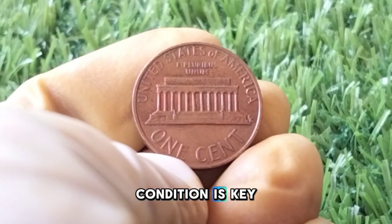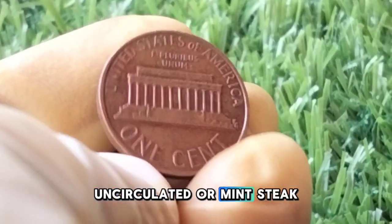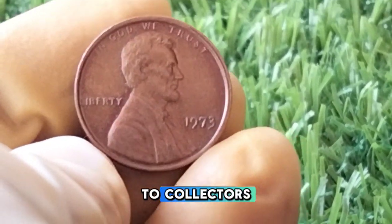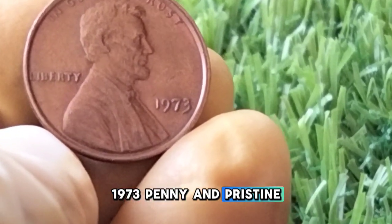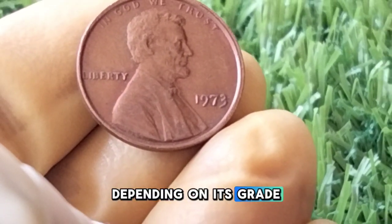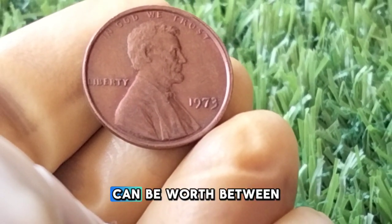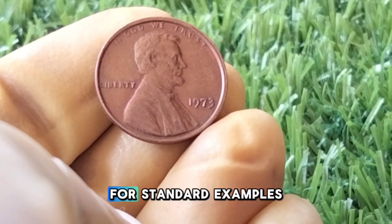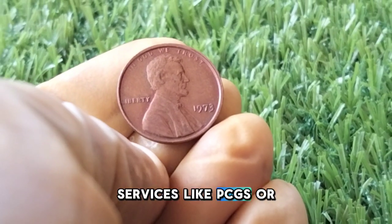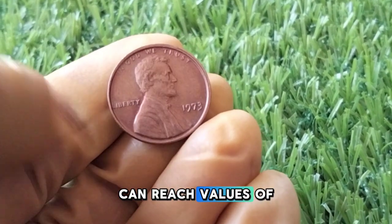However, condition is key. Uncirculated or mint state coins, those that haven't been handled or worn down, are much more valuable to collectors. If you have a 1973 penny in pristine condition, it could be worth anywhere from $1 to $10, depending on its grade. Additionally, proof coins from the San Francisco Mint can be worth between $1 and $3 for standard examples, while higher quality proof pennies, especially those graded by services like PCGS or NGC, can reach values of $10 or more.